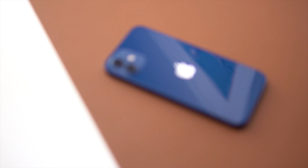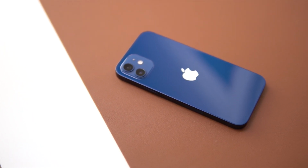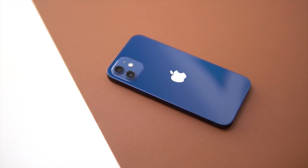Overall, the iPhone 12 is a really impressive phone from Apple this year in terms of their design work, engineering, processing power, and their camera system. There's a ton of other little features in this year's iPhone 12, but what I talked about today are the main improvements and the main features that you should really consider when looking to upgrade to your new iPhone.